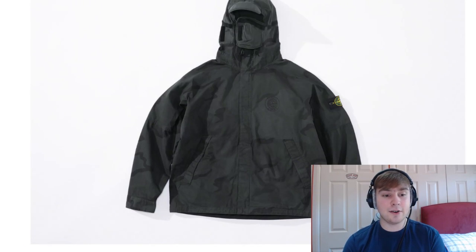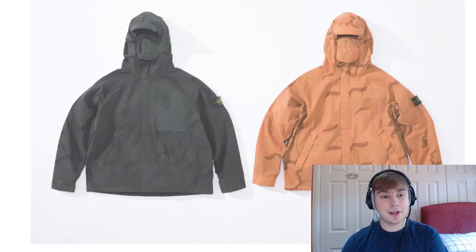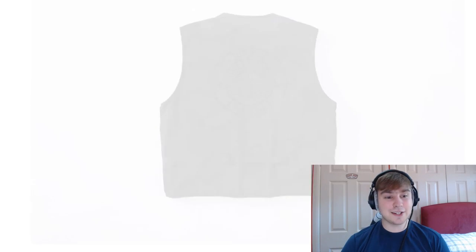Overall though, if I was going to rank things, I would probably say that the hoodies come first. For me personally, then I would probably put the tee, then the bag, then probably this riot jacket, then I'd put the shorts, followed by the other items. They can just come afterwards.